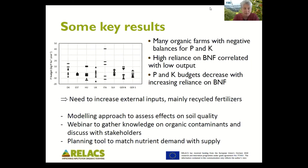Next slide, please. Some key results, some have been published already. I forgot to put the reference, but there's one paper in Nutrient Cycling in Agroecosystems, which came out last year by Reimer et al., which showed very clearly that if farms are relying to a high degree on biological nitrogen fixation, so organic farms, then there is a clear trend that phosphorus and potassium budgets tend to be more negative, because organic farmers typically do not use any inputs at all.